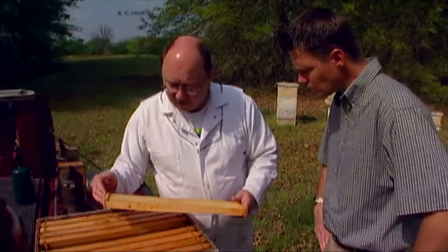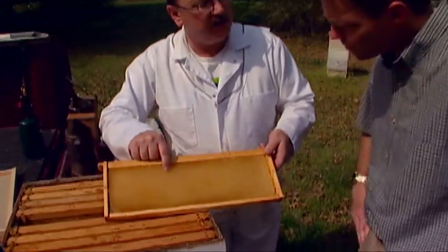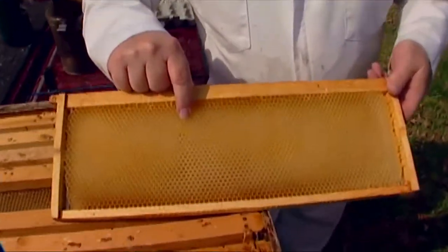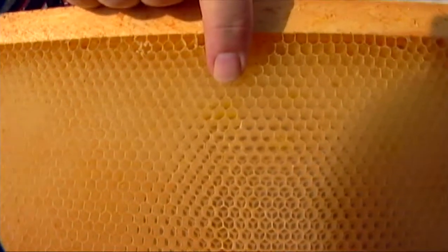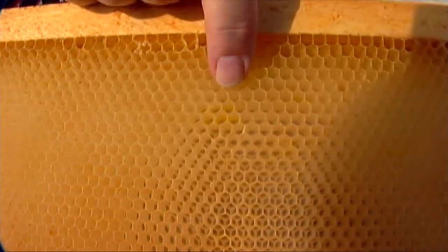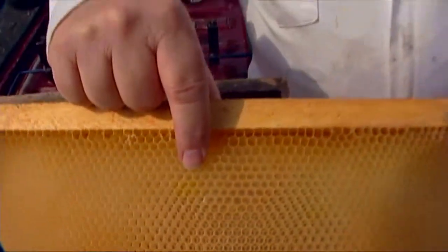Now, you might not see here, but right in here you can see there are some oddly shaped cells. They're kind of jagged or mismatched. Those kinds of cells in a brood super would be where the queen would lay her drone eggs. She can choose to lay either male or female eggs. The males are drones, the females are worker bees. Interesting.